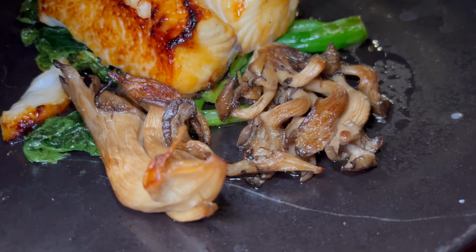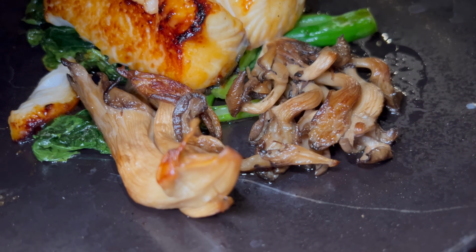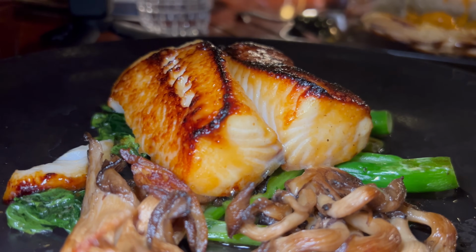Really liking the cook on these oyster mushrooms here. A perfect spongy texture and a great earthy flavor. It's also soaked up so much of that delicious glaze. It's really delivering a little bit of that additional sweetness. This is really great, a nice side along with that cod. This is a great dish.